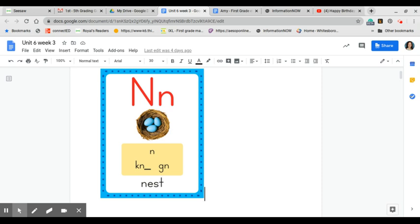Okay, boys and girls, this week we're going to work on some wall cards that we've already seen at the beginning of the year, but there are some new spellings on the wall card that go with the sound that we're going to work on. As you see, I'm pointing to the N wall card, which we went over in class this year, and we learned the N says N, and now we are adding KN blank and GN to our N wall card sound.